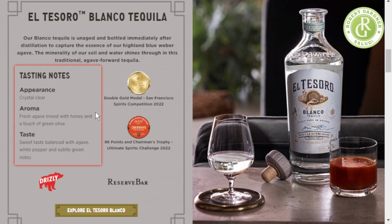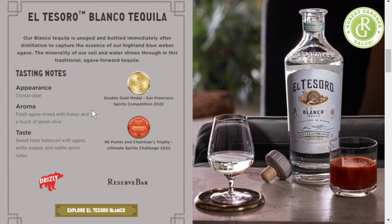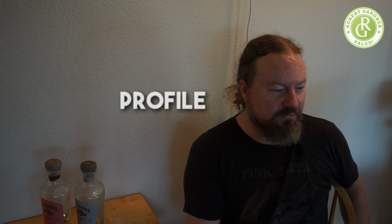Fresh agave mixed with honey and a touch of what? Green olive. Sweet balance with agave, white pepper, and subtle green notes. Ding! Okay, now, do I feel particularly proud? Yes, because my palate is developing. I'm getting more of a sense of flavor profile for what's going on. Let's see here as I put on my reading glasses what else we've got, if anything.